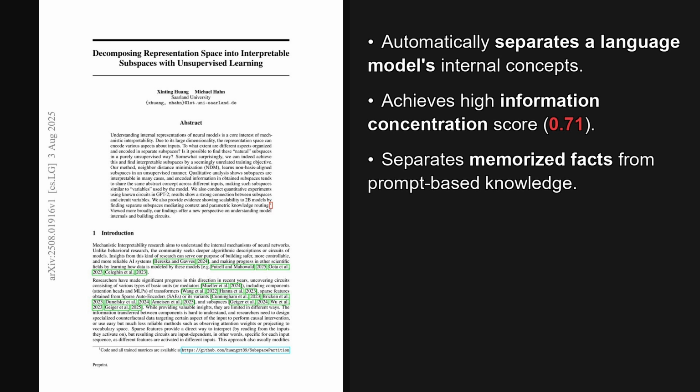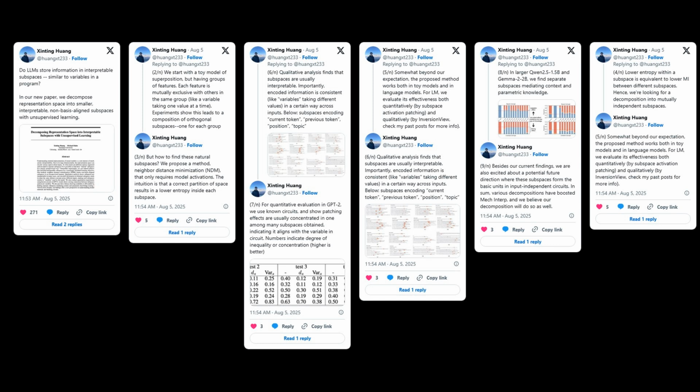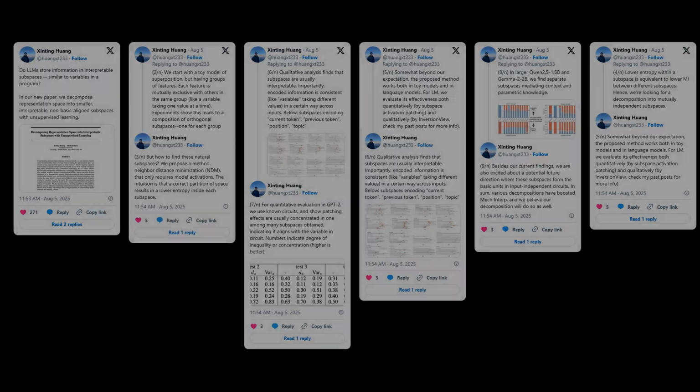The authors show their method scales up to 2 billion parameter models, successfully identifying separate subspaces for things like context versus stored knowledge. Alright, and the work is already getting some good attention online. One of the authors, Xinting Huang, posted a detailed thread on X, basically summarizing the key ideas. They framed the research by asking if models store information in subspaces, much like variables in a computer program. The thread then explains how their method works, showing it scales from small toy models all the way up to 2 billion parameter models. The initial post alone has already picked up nearly 300 likes, so there's clearly a lot of interest in this approach.